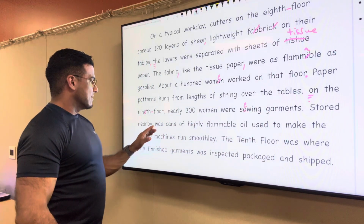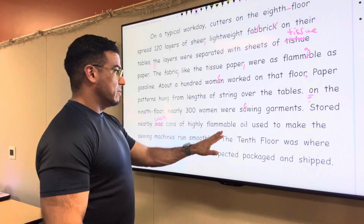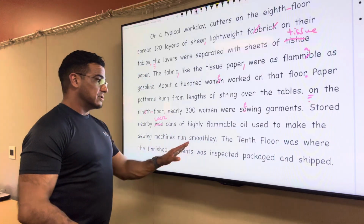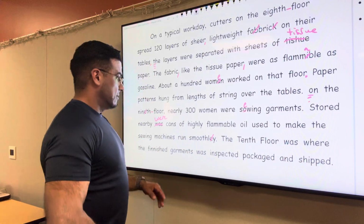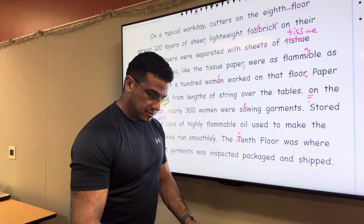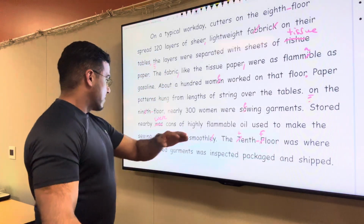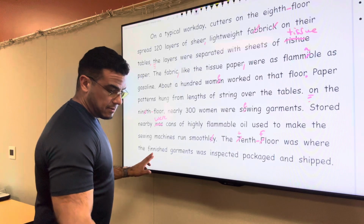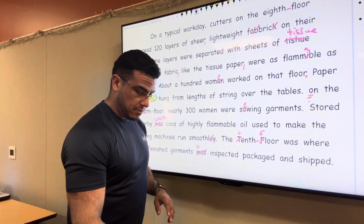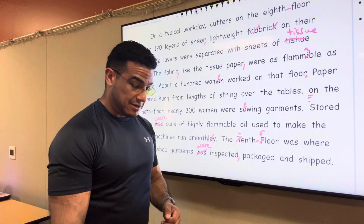Stored nearby was cans, nope, were cans, W-E-R-E, were cans of highly flammable oil used to make, where am I? Oh, used to make the sewing machines run smoothly. I'm gonna get rid of that E. The 10th floor, no need to capitalize 10th or floor, so we're gonna go ahead and reduce those. They're not proper nouns, and I'm gonna hyphenate them to showcase the strength of that relationship. Was where the finished, one N, garments was, we've got a plurality of garments, that verb does not agree, so we're gonna change was to were. Inspected, packaged, and shipped, and we're listing. So in a series, you separate those items using a comma, period.